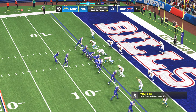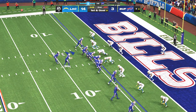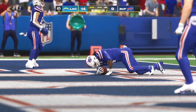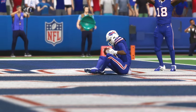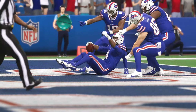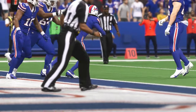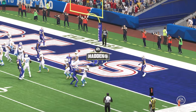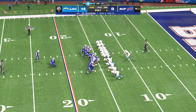First and goal, and they got to be thinking a chance to get right back into this football game. Cook diving for the end zone, and he'll get there. Touchdown. So, partner, it was a passing game that drove them down the field, but when they get close, they trust that man in the backfield, and he took them home. And they trust their offensive line as well because so many of these units, they specialize in either pass protection or run blocking. This group shows its versatility and gets both done on this drive.